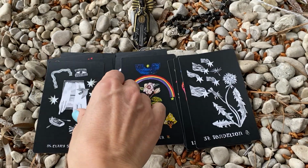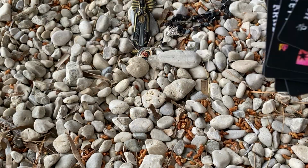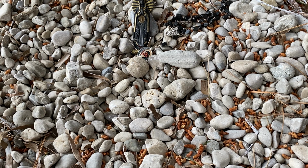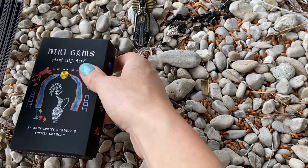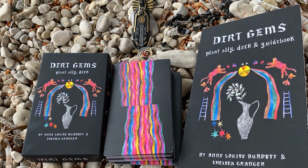It's really cool, and I can't wait to get to know it better and make my own personal connection to the cards. So yeah, let me know what you think about this one, how you are enjoying it, if you have it, and if you would like to get it.